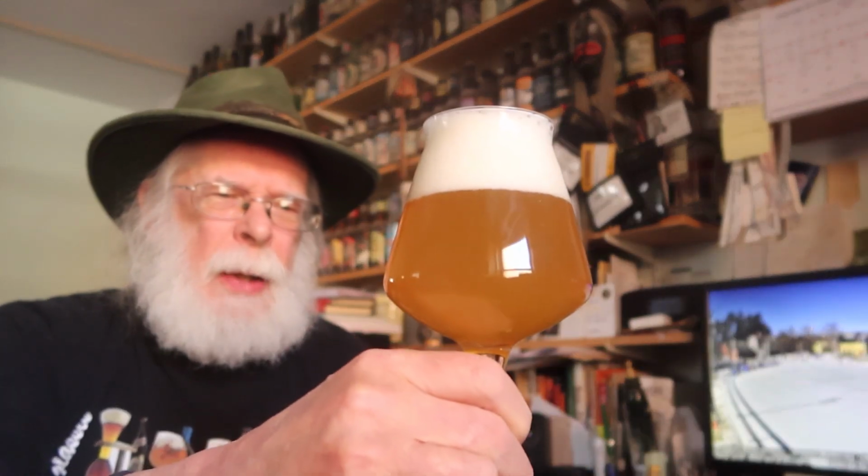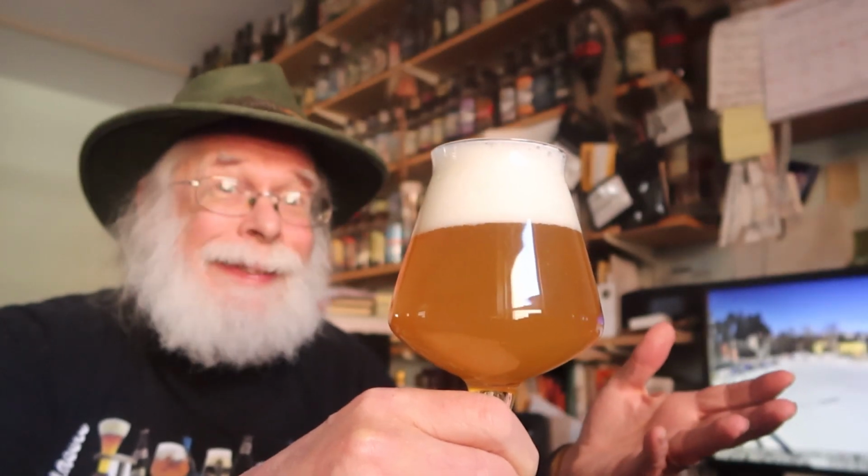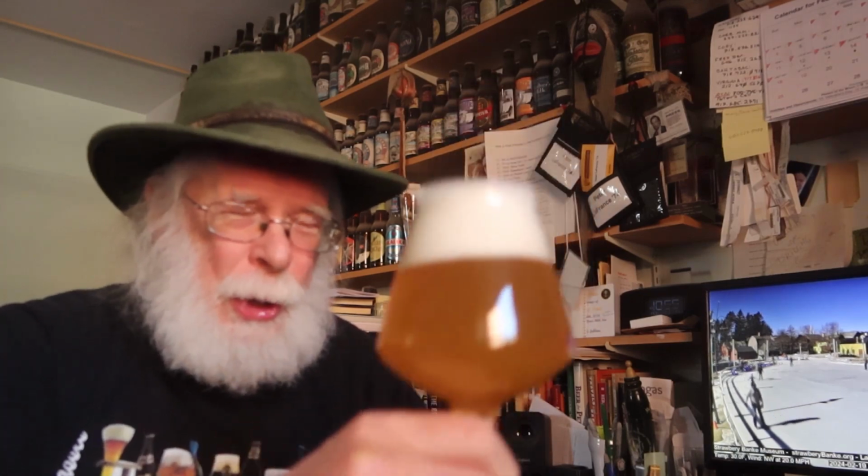Okay, it's coming in at 49 degrees Fahrenheit, which is right at the edge. Perfect for an ale. Oh boy, oh boy. All right, well, it certainly looks like an India Pale Ale. A double dry hopped India Pale Ale. I don't know what they look like, but I know what they taste like. And let's see if this one does. Cheers.